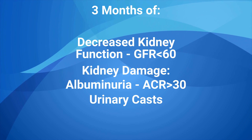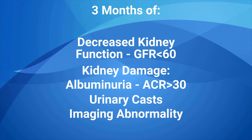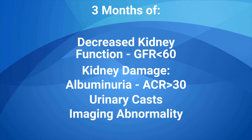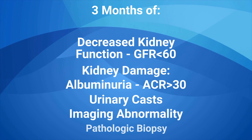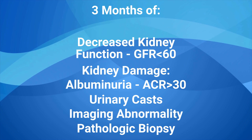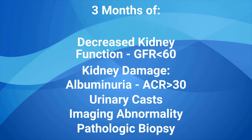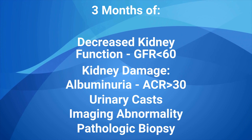Urinary sediment abnormalities such as red or white blood cell casts. Imaging abnormalities such as polycystic kidneys, hydronephrosis, and small kidneys. Pathologic abnormalities by biopsy. GFR is calculated based on creatinine value in our blood. See video description for a link to a GFR calculator.